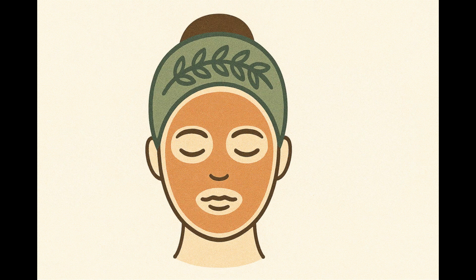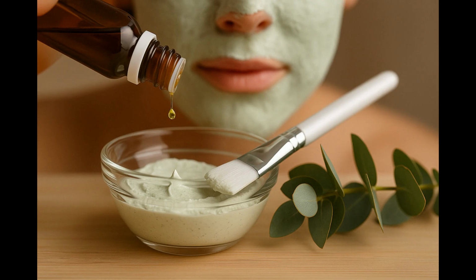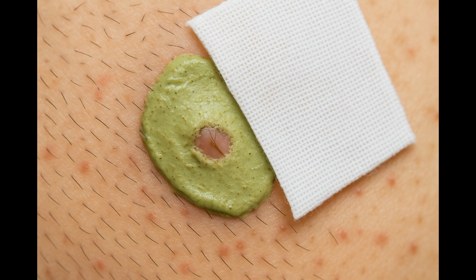Disinfecting mask. Many people also use a cosmetic mask to cover the site and draw out moisture and, ideally, harmful bacteria. Masks can sometimes be purchased from health and beauty suppliers, but they're usually also pretty easy to make at home. Eucalyptus oil is a popular home remedy because of its disinfectant properties. The oil can be blended with a natural cosmetic clay powder, which can be purchased in health food stores and applied to the ingrown hair, then covered with a light bandage.